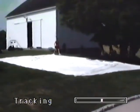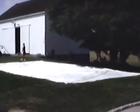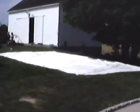Here, waiting at Nanny's for the tent people to put the tent up. That white sheet is the tent that will be going up.